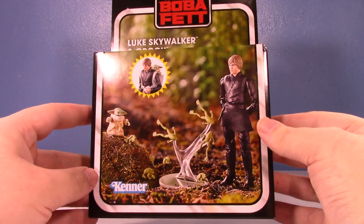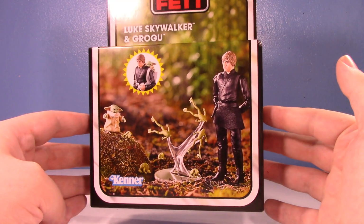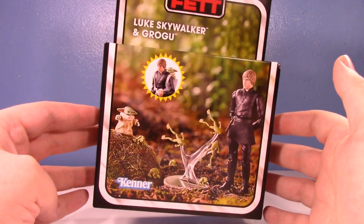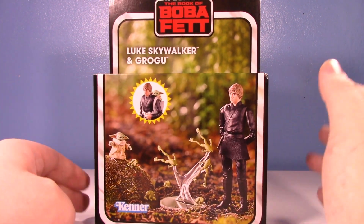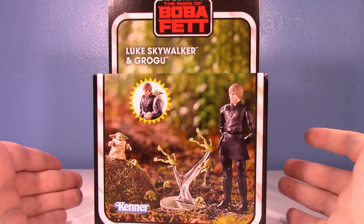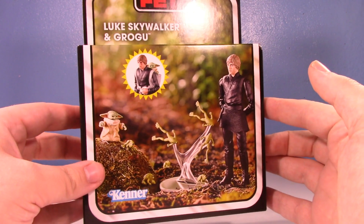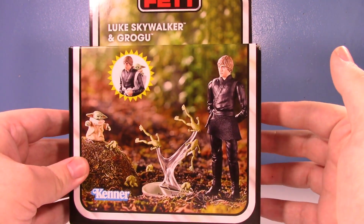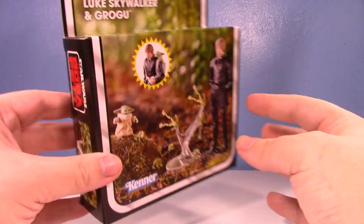It's pretty nice when a store actually times a new release with a nice discount they're doing. This is the Luke Skywalker and Grogu Deluxe set, and I was able to get a pretty good deal on this because of the whole Target Circle Week coupons, $25 off $100 toys. I saved a lot of money. Ultimately, this past first week of October, I saved a lot of money thanks to Target and their Circle Week deals. And I'm happy to actually say I was able to find the Luke Skywalker and Grogu Deluxe set.